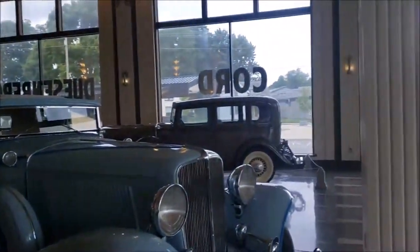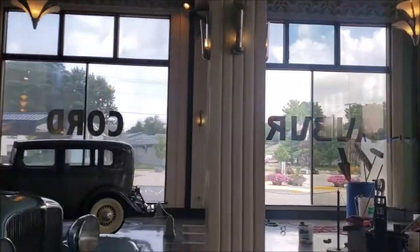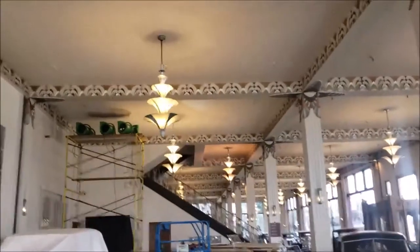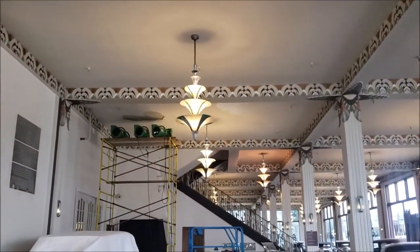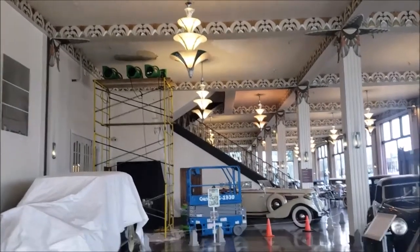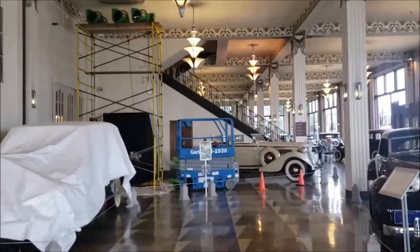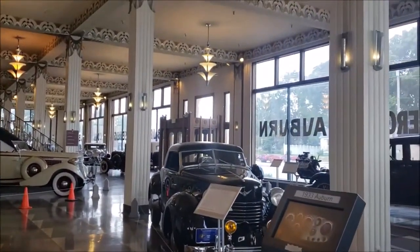There's also a little bit of construction going on, because what they're doing at this point is they're restoring the actual colors of the showroom as it was in 1938. Now they repainted, he said, in 1973, which was the year I was born, to restore the actual coloring that they had there again in 1938. So this showroom, I mean, my God, the decor is gorgeous.